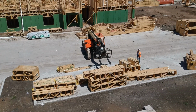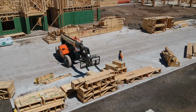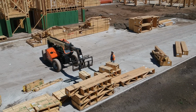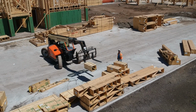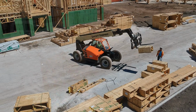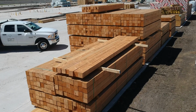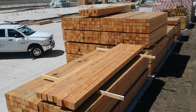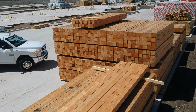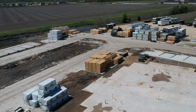The vast majority of the building materials delivered over the past month have been the basic construction components needed for framing: 2x4s, 2x6s, truss elements, as well as the exterior siding and plumbing components. As you can see here in the center of the site, some of the more specialized construction elements have just recently been delivered. These larger 6x6 timbers will soon take their place in the clubhouse, as well as at columned entry points for each of the residential buildings.